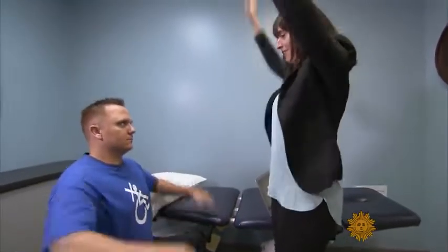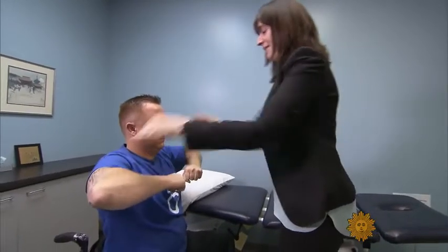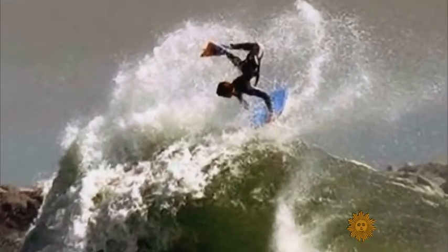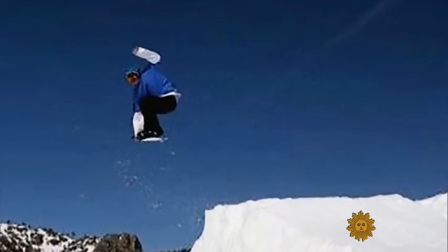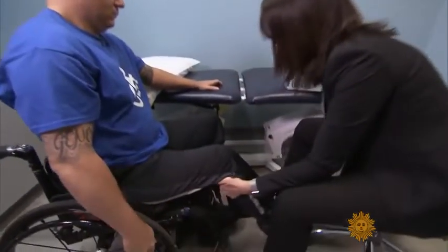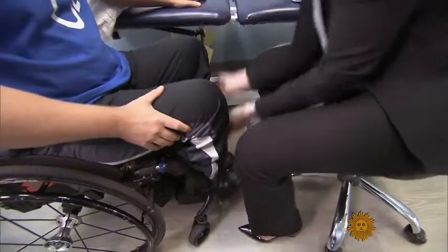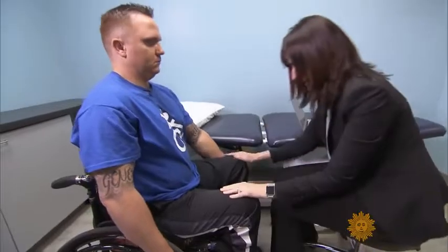So first, arms up overhead. It was a medical checkup that only took a few minutes, and Derek Demon was anxious to get on with it. The one-time high school surf champion and big-time snowboarder fell off a roof nearly a decade ago and broke his back, leaving him paralyzed from the chest down. Ooh, not too bad, huh? But he's about to do something that only a few years ago would have been all but impossible.